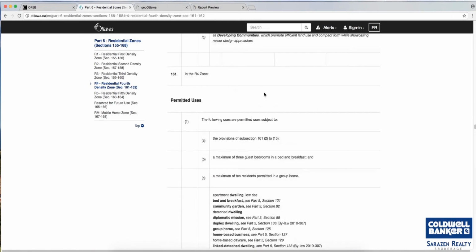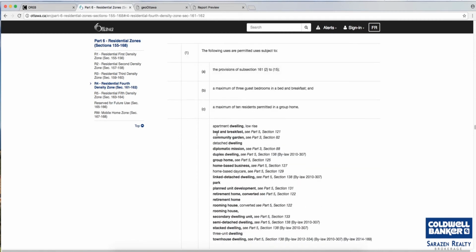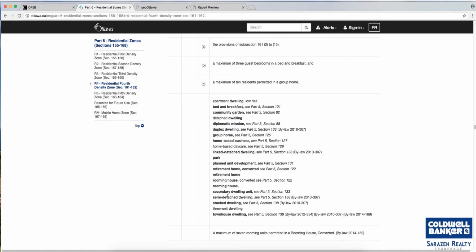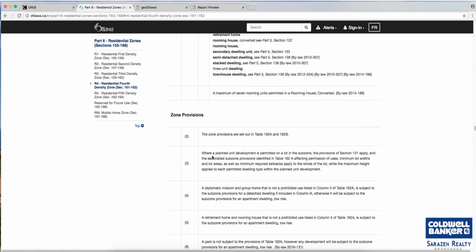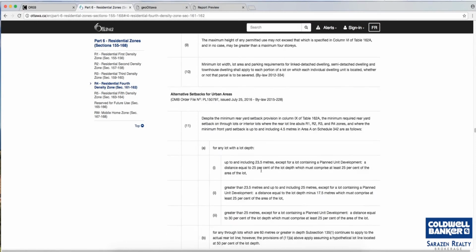These are the permitted uses. So you'd have apartment dwellings, bed and breakfast, community gardens, diplomatic missions, duplex dwellings, group homes, home-based businesses, retirement homes, stacked dwellings, basically it goes on and on, so townhome dwellings. Then within that, you'll read about those provisions to see if it goes along with what your client's usage is.